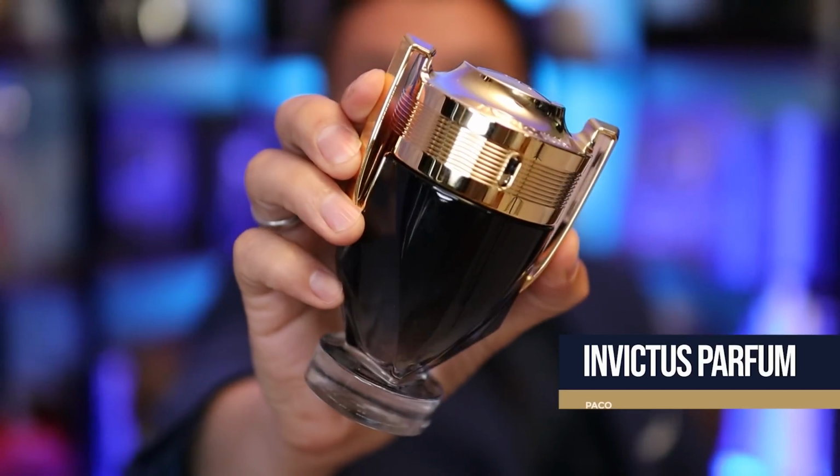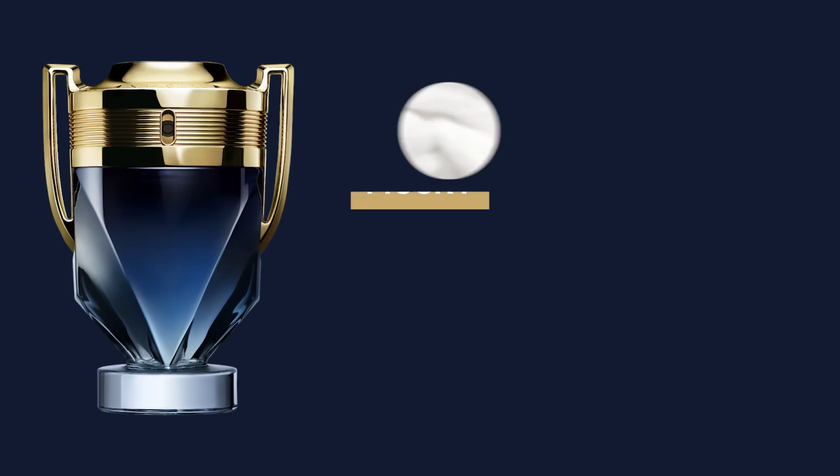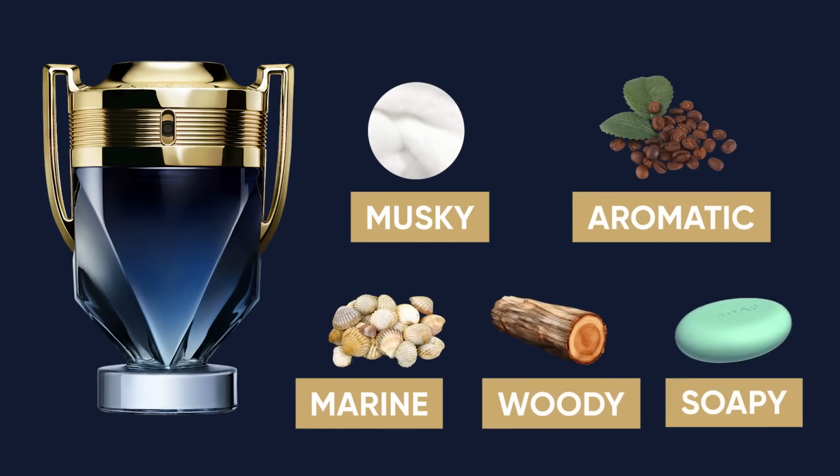Now, what about for you younger guys? Something great in warm weather? Paco Rabanne's new Invictus Parfum. Musky, aromatic, marine, woody, soapy. This new Invictus is a refined version of the original. Less synthetic, much more wearable.